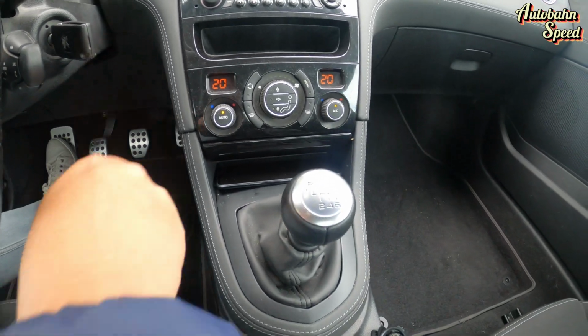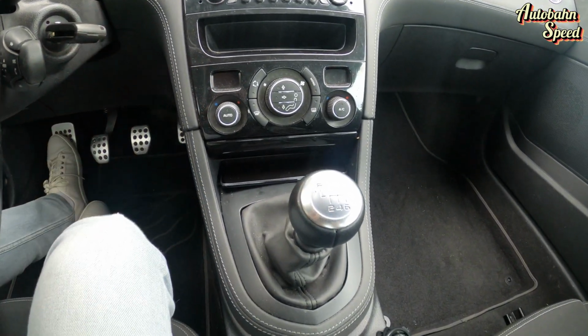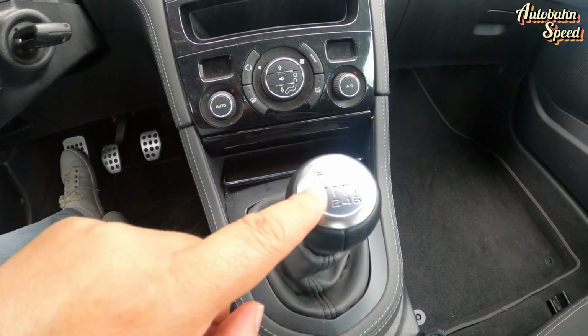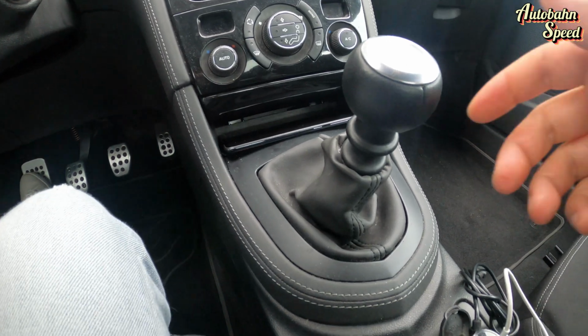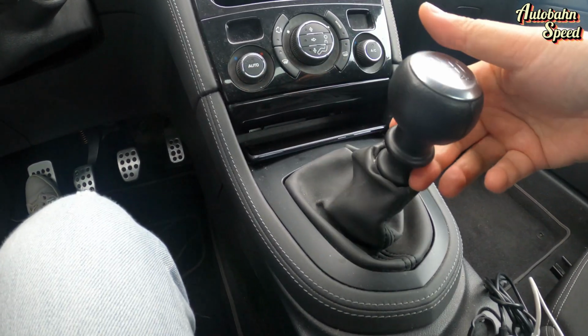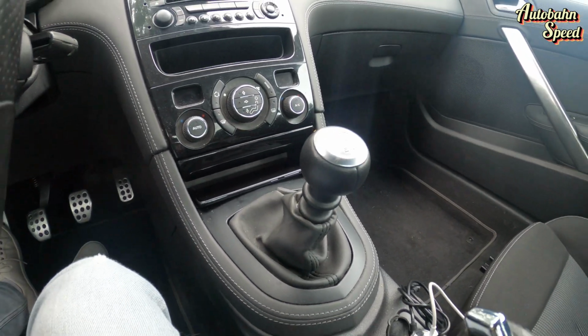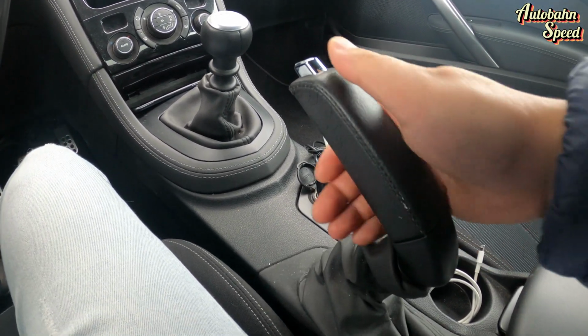Then here we have the manual shifter, 6-speed, and reverse here. The reverse we can reach by pushing up this lever, then go forward. Then here we have a handbrake.